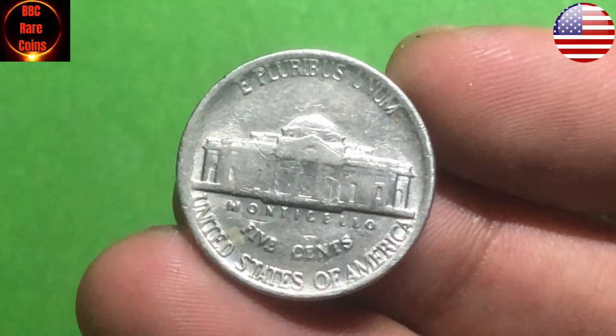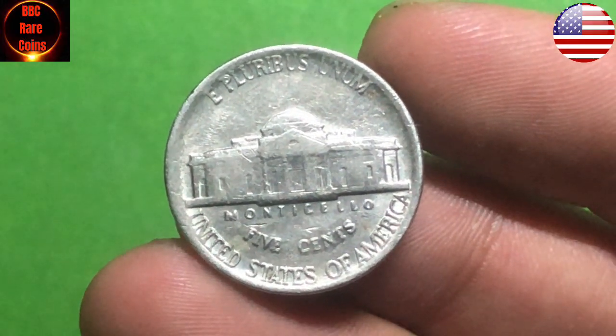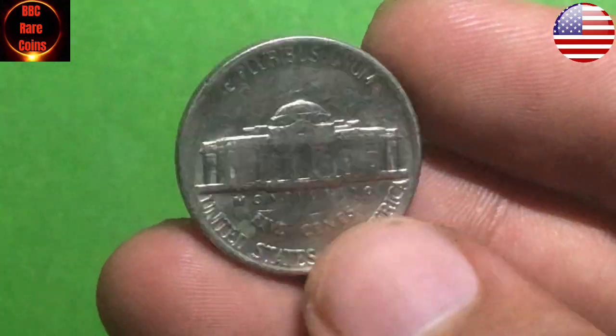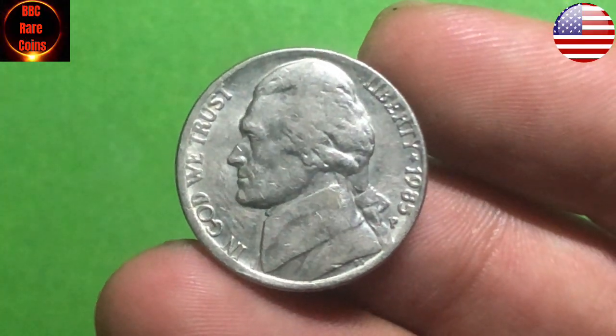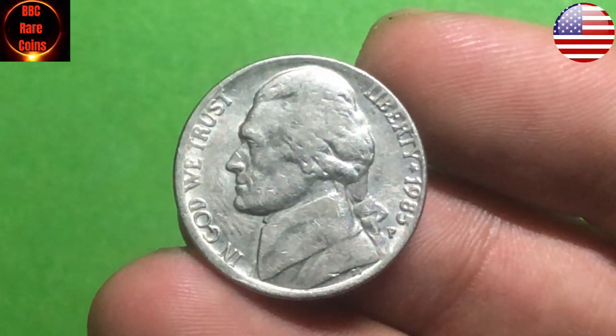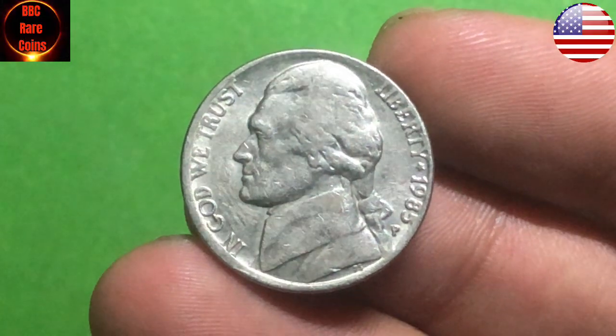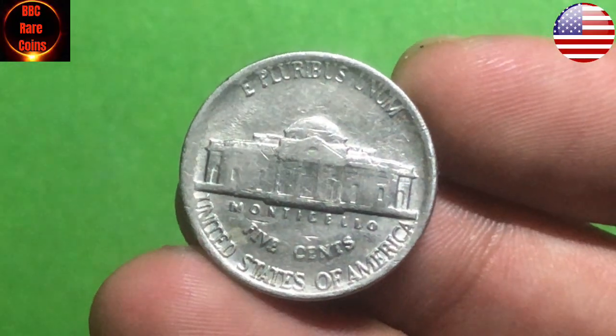This wasn't just another Jefferson Nickel. It was the best-known example for the entire year, and when it hit the auction block, the bids went wild. Collectors from all over the country competed for the rare chance to own a piece of numismatic history. The final price? An incredible $62,000. This coin became an instant legend, not just because of its condition, but because of how rare it is to find a 1983 nickel that even comes close.